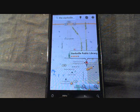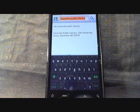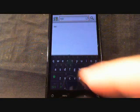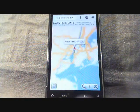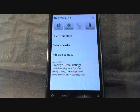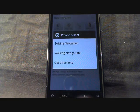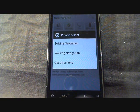Let's start with the search bar. I'd like to go to New York City, so I'm going to type in New York City. Very quickly it has found New York City. I can actually use that place page and get directions to New York City. And it offers driving navigation, walking navigation, or just... Let's try the driving navigation.